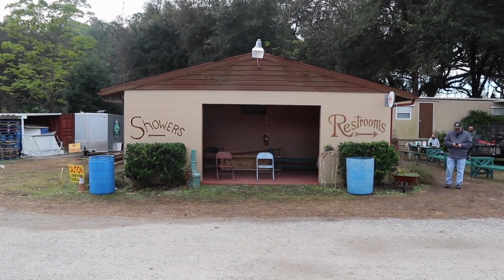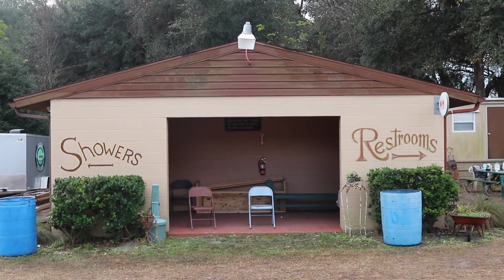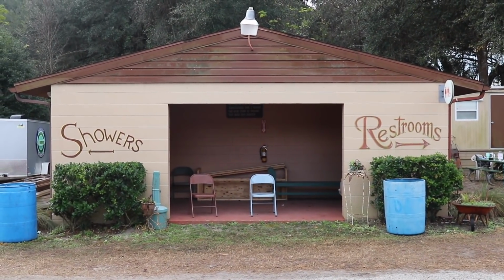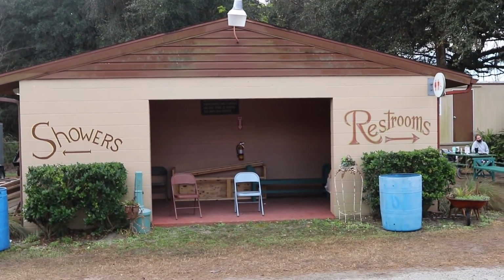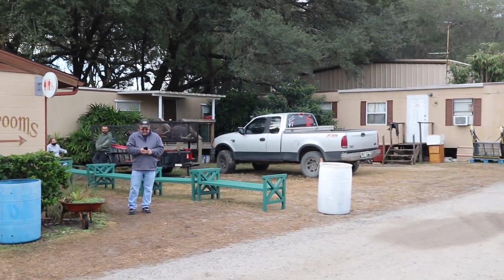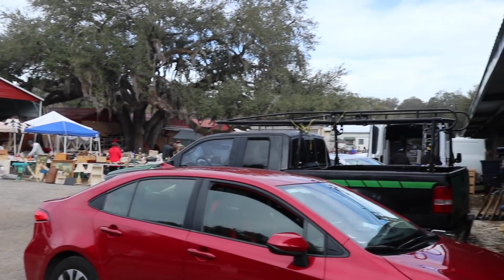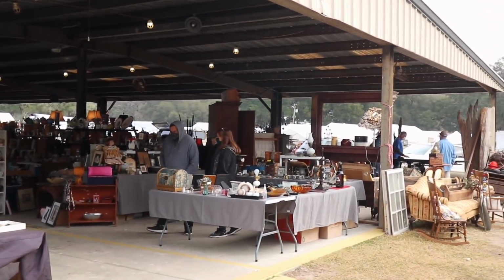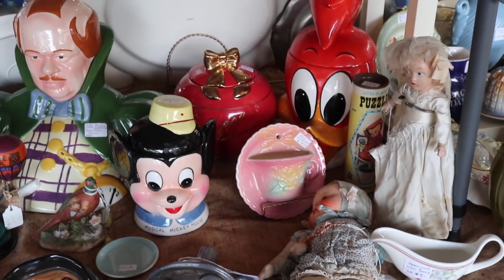They do have nighttime security here, but some dealers prefer to stay with their stuff. And so there is a shower facility here on site, and there's a place where the RVers congregate, and there's little parties that go on. It's really fun. I've stayed over sometimes, although I have to admit these days I'm a man who prefers a hotel room, but it can be a great time if you're set up well for it.